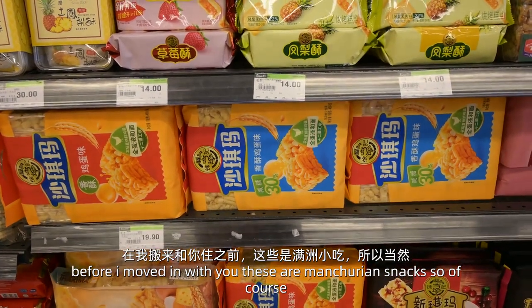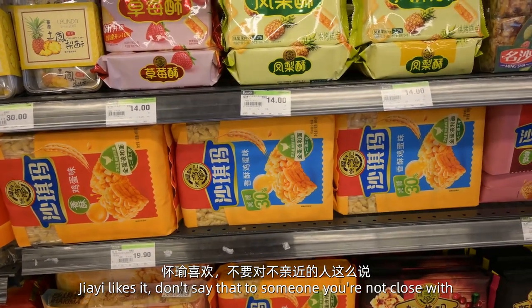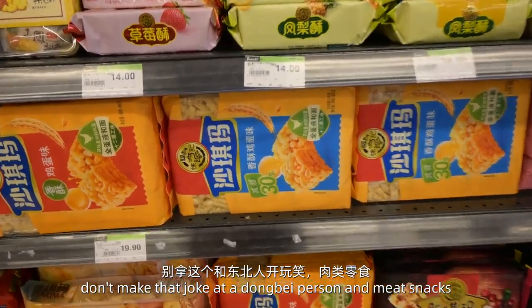And these are Manchurian snacks. So, of course, Jai likes it. Don't say that to someone you're not close with. Don't make that joke at a dumber person.